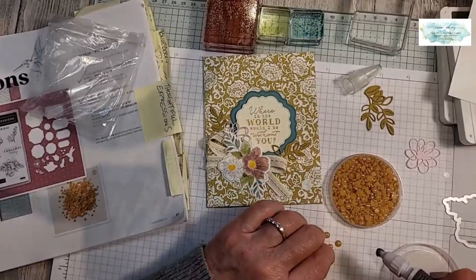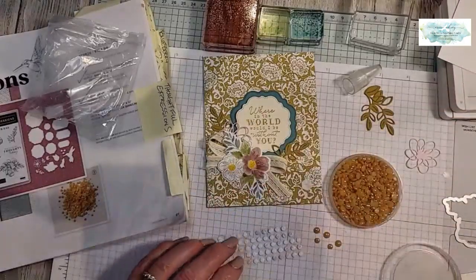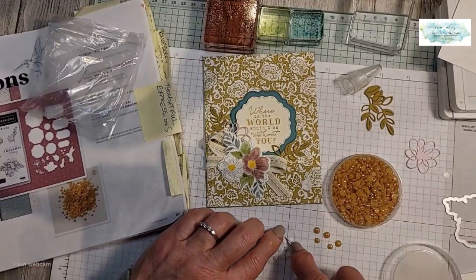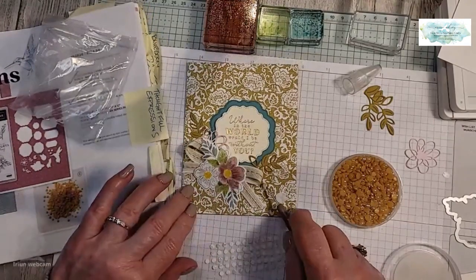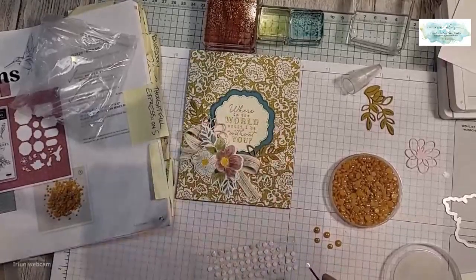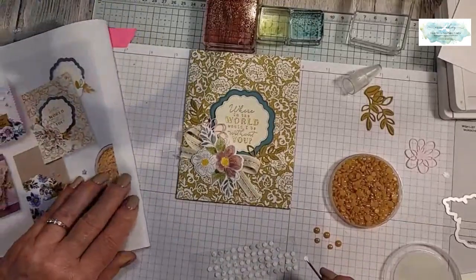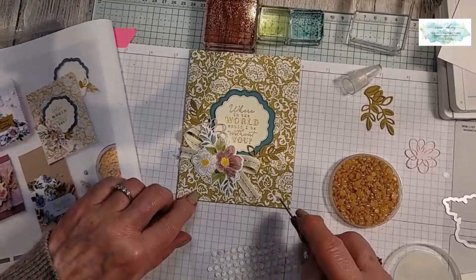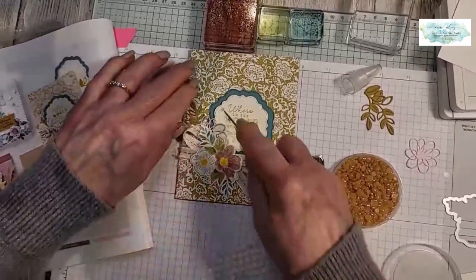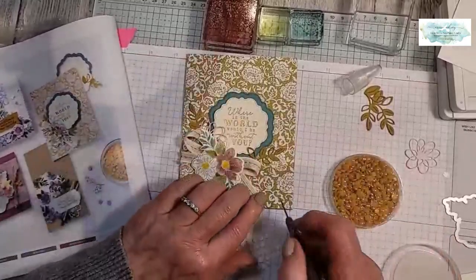So I'm going to use my glue dots now. So from our paper pumpkin kits, you get these sheets of glue dots, and I love working with these just to use them up. So I'm going to take one off, and I'm just going to put it down on my card. See if I can see where they've put them. They're really hard to see on the card, so I'm going to do my own thing. So I'm going to put one there and one here. And then I'm going to put a couple up here. Okay, so now I'm going to take the backings off.